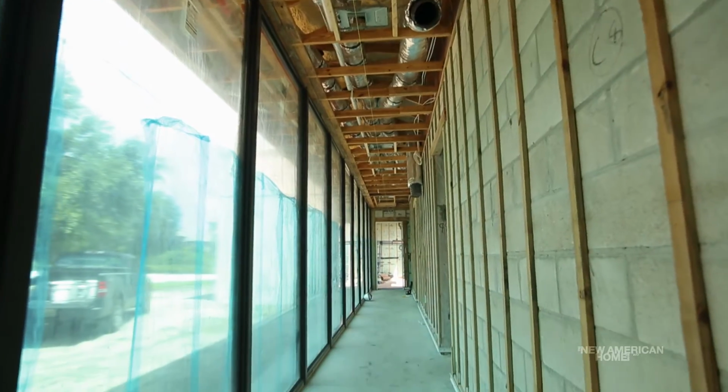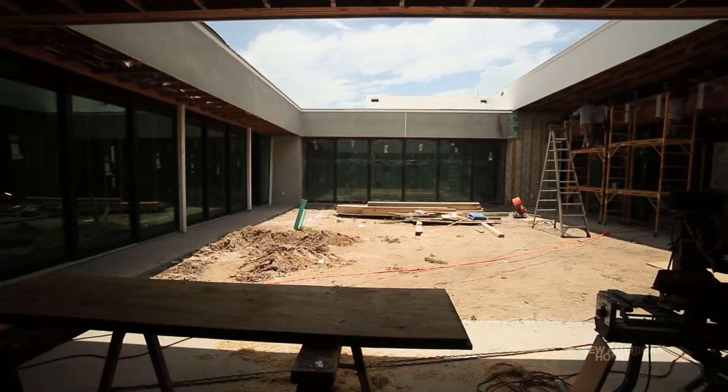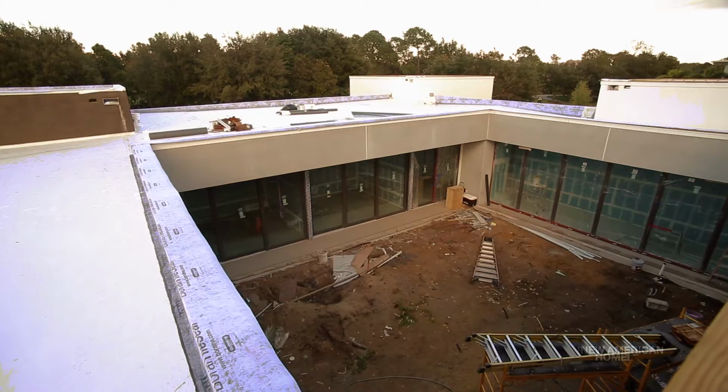We are in the corridor of the pods. There's 3 bedrooms in this pod, all in suites. All of these doors open out into this courtyard. All these rooms have these screens, so that you'll hit a button and you'll have a motorized screen that goes down that creates privacy.